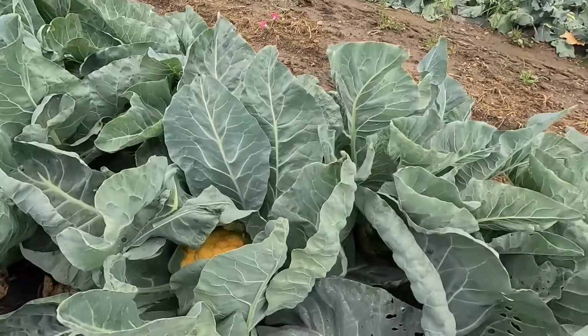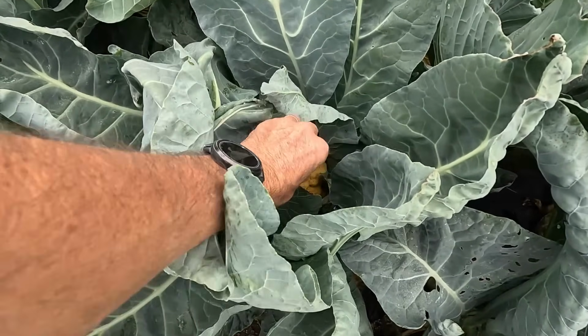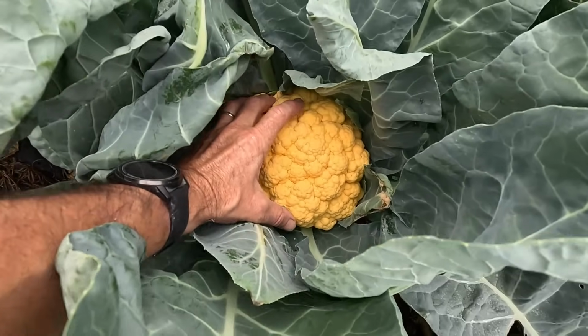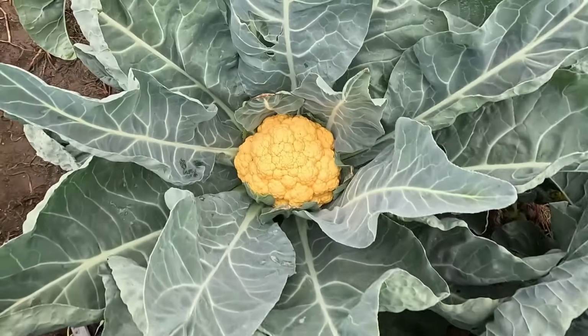So they're not necessarily self-blanching or have really good tight wrapper leaves around the cauliflower itself. As you can see in this one, see how these are like the wrapper leaves. But now that this cauliflower is sizing up, these leaves start to spread open because it's so big. That's a beauty. Look at that. 7 inches across. That is a nice cauliflower right there. That one needs another week. We're gonna go ahead and take that size. There's another beauty.